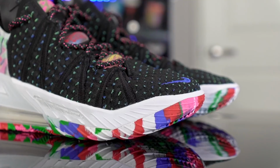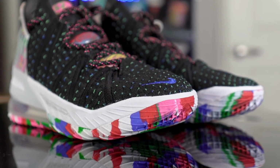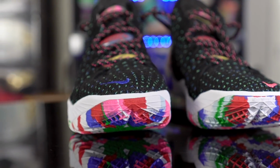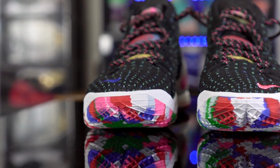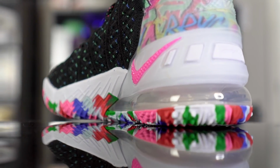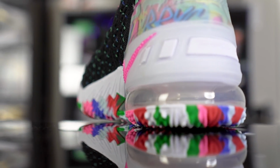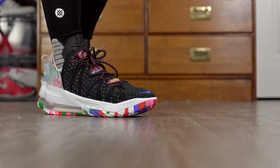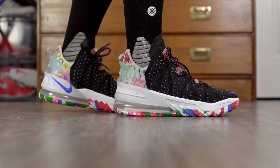Next, we got the Nike Lebron 18 coming in at $200, freaking expensive, but the cushioning setup is really nice. So if you want crazy compression, something that's super soft, but you also feel that full-length Zoom unit right underneath your foot, it's a really nice cushioning setup. If you're walking around all day, it feels really nice, and your foot probably isn't going to hurt. So that's a nice plus there.